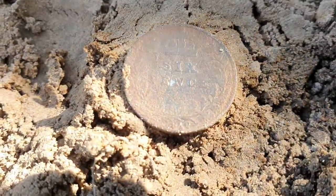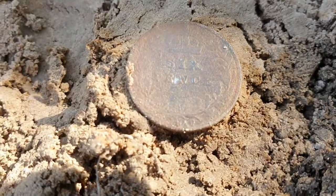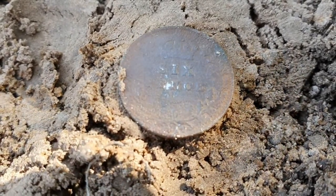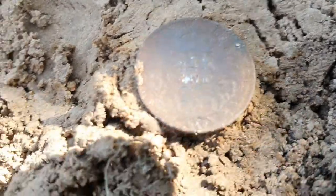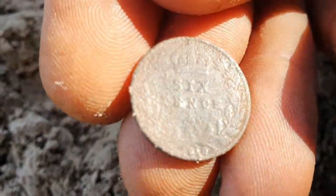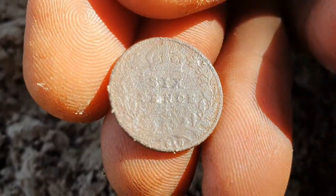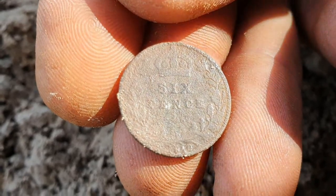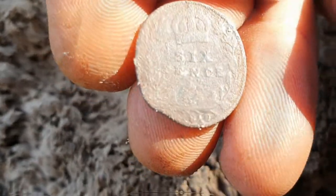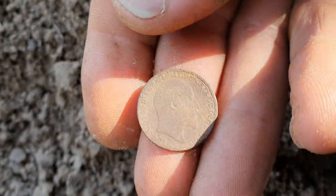So I've only ever found the Australian minted silver sixpences. This is prior to the Australian coin minting, which started in 1910 or 1911, I believe. Can't quite see the date of that one, but it could possibly be a 1910, 112 year old silver coin. It looks like it could be a 1910 King Edward the VII silver sixpence from down in there.